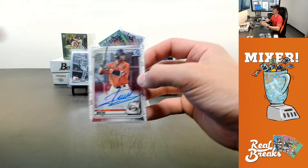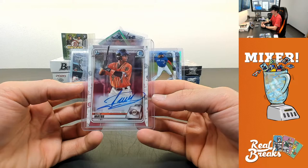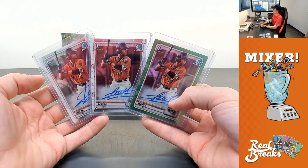Where's Aaron Watson at? Aaron, I need you to pop in. Oh, if you're watching this on a replay, Aaron, that is insane. Congrats on a killer break. I don't think that's leaving the money mitt. That is one box of Bowman Chrome Hobby and one box of Bowman Chrome HTA right there.